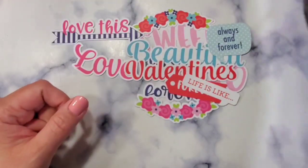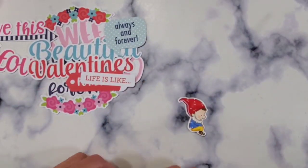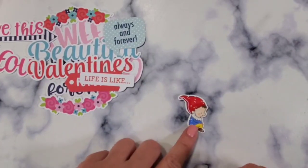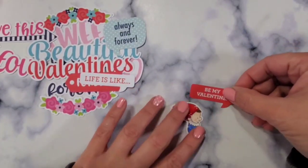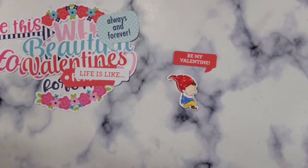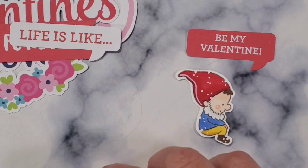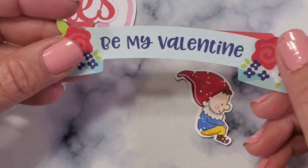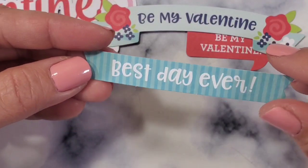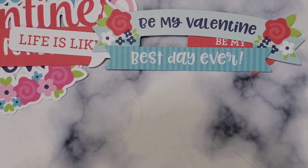For example, you have some stamped images. Let me just grab a stamped image. Okay, so for example, you have this stamped image, and then you can get a sentiment that says, fortunately this guy matches perfectly. Look how cute that is, right? It says, be my Valentine. Isn't that so cute? I think it's absolutely adorable. You can use it for your stamped images, or for whatever you like. Fortunately, I colored that guy to match the collection, but I didn't intentionally do that. It just happened. What a coincidence.